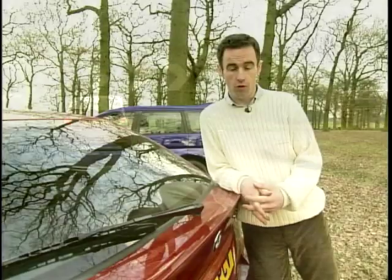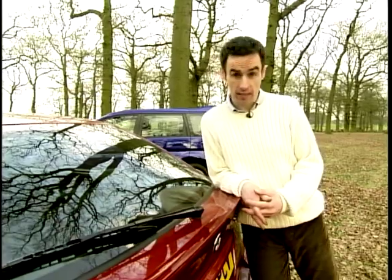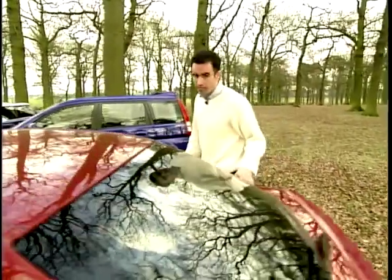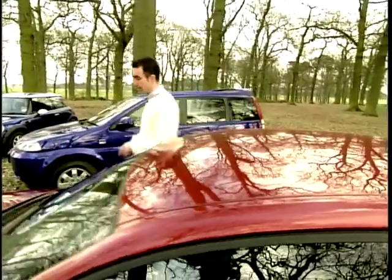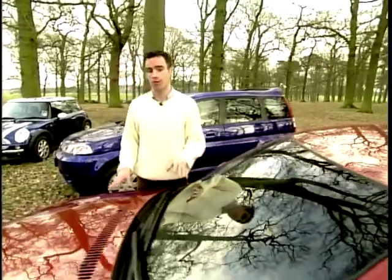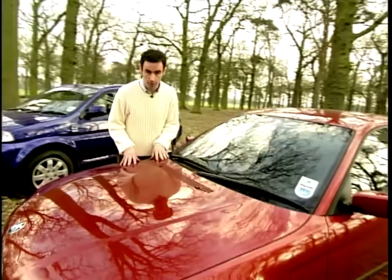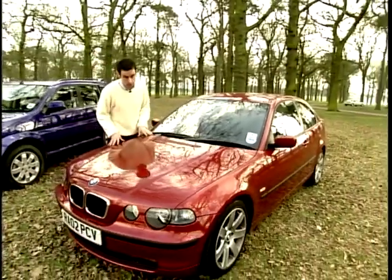Like I said at the beginning of the show, all our cars hold their value extremely well. So this next category is going to be incredibly difficult to judge. First up, we've got the BMW 3 Series Compact, and at just over £19,000, it's the most expensive of our 3 cars here today. And unfortunately, like most BMWs, the amount of standard kit is not good. You don't even get a CD player with this. And if I'm signing a cheque for £20,000, I do expect a few luxuries.